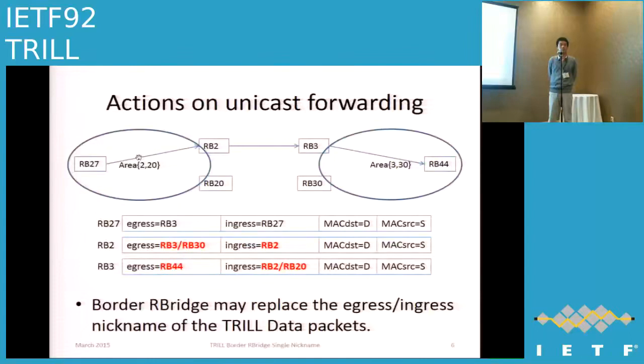I have a follow-up question for this. In that case, why does RB27 know it should send the packet to RB3? It is because before that, there was some traffic in the reverse direction we received, right? Yes. It's possible that sometimes it received from RB3, sometimes from RB30. So that means RB27 sometimes sends to RB3 and sometimes to RB30. Is it intentionally designed like this?